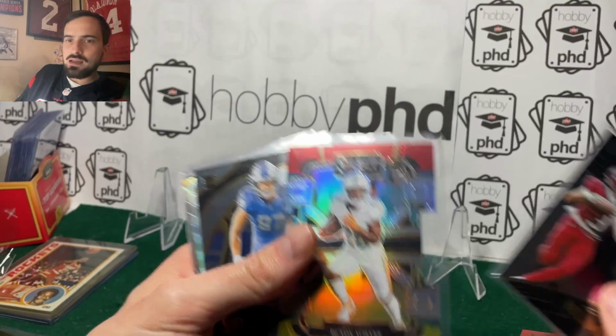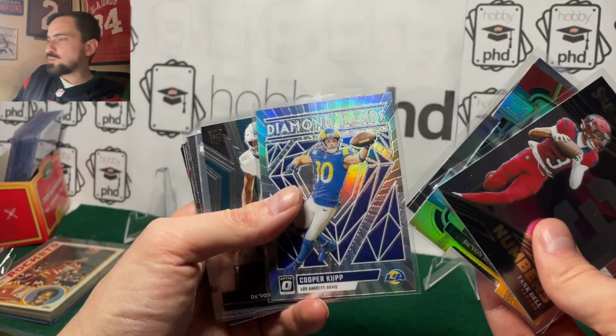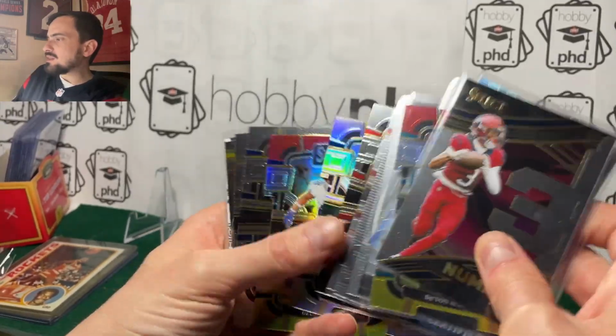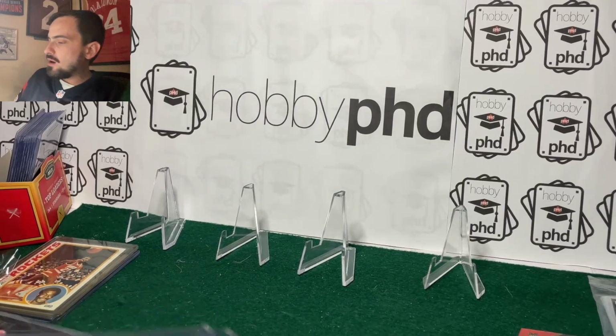So, we hit a cool little die cut, Tank Dell. We hit a Devon HN die cut, Sam Laporta. This is kind of cool. Cooper Kupp Diamond Hands Prism. I like the Diamond Hands a lot. Another HN, a Rashee Rice rookie. And we hit some other stuff. Nothing too crazy in here. But for $5, he gave me all these cards.